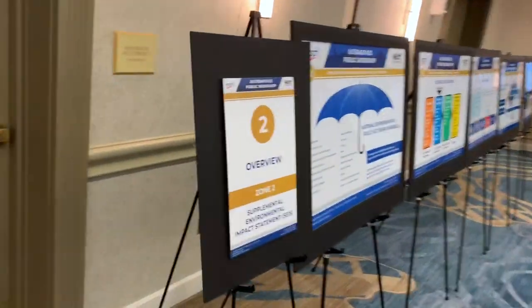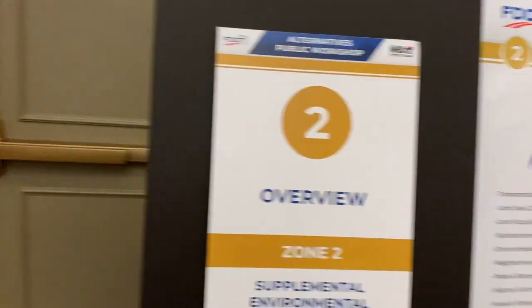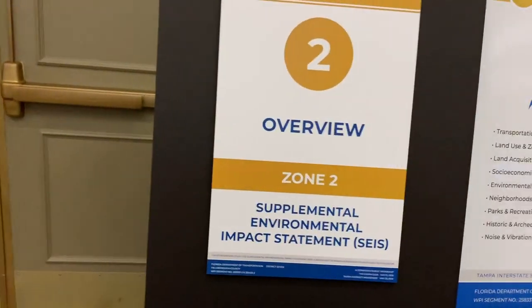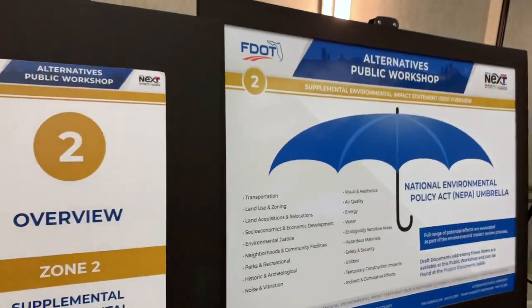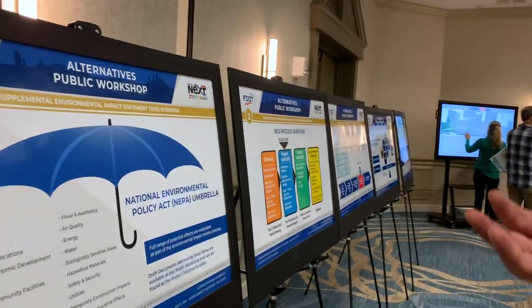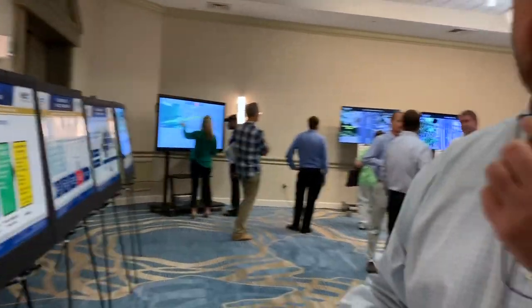Second zone talks about the supplemental environmental impact statement, which is what's going on right now. Go ahead and explain. What is a supplemental environmental impact statement? Sure. An SEIS is essentially taking the original study and reevaluating it. We're looking at new options or new alternatives and assessing the impacts today that may be different from what they were 20 some years ago.